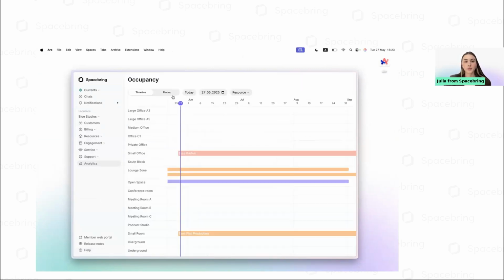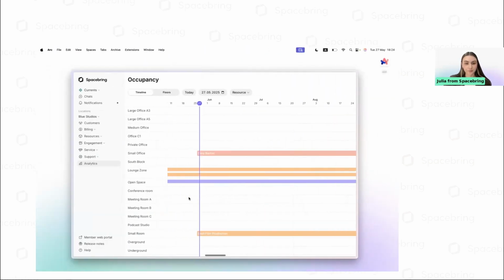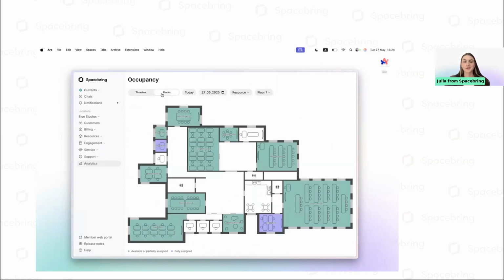When you navigate to the occupancy page, you can see all your resources and see which are currently available and which are occupied by the company or by the user. For example, you can see which offices are currently occupied by what user or by what company and for what period. And great news is that you can see it not only on the timeline, but also on the floors page. So here you just check all your spaces, available and occupied, in a great visual representation.